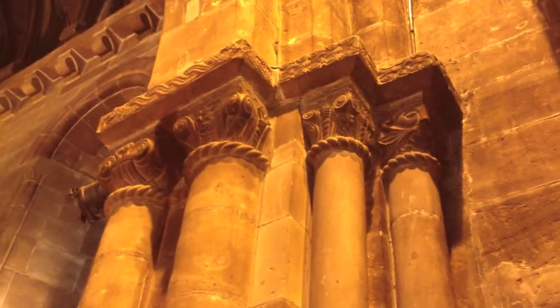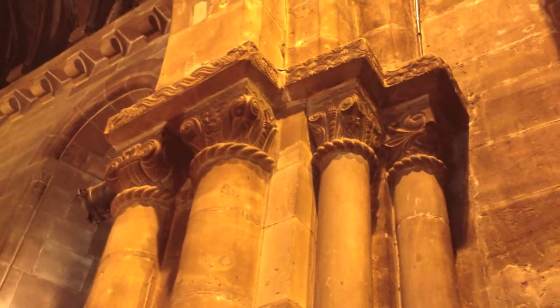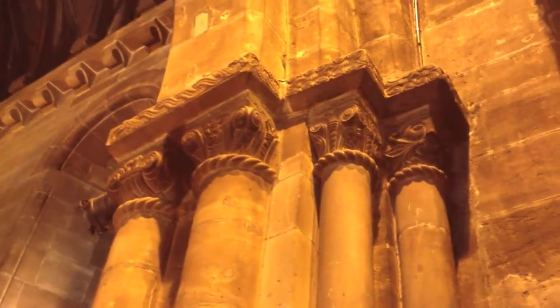So one is actually here on the top of the column next to the organ. See the head looking down at you? Oh yeah, on the corner? Yeah. Right. Now I wouldn't have noticed that. I would not have seen that. He might be what they call a feline. Okay, and what's that? Which is a cat head or a lion's head rather than a male head. Right. But it all comes under the category of green men.